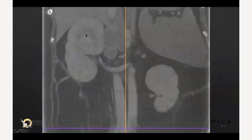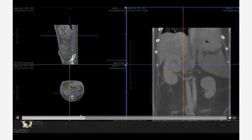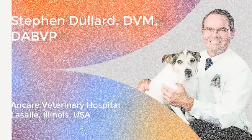He has an enlarged adrenal gland with a potential tumor on his adrenal gland. He also had increased liver values, so that certainly explains it for us, from some form of endocrinopathy.